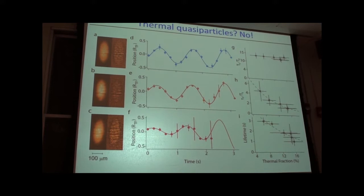So the first thing you might think about is maybe these are some thermal quasi-particles, some non-condensed atoms that can live inside the soliton. So we started to vary the thermal fraction by varying the temperature of the cloud. And you can see, basically, for the very cold clouds, we get this nice oscillation. We start to heat up the gas. As I mentioned earlier, now you have this anti-damping behavior where the soliton can start to accelerate because basically it wants to decay into phonons, and in the process it gets lighter, so it starts to go further and further in its oscillation, and we do see that effect.